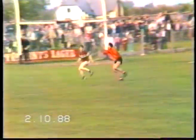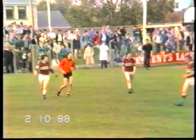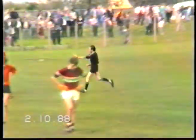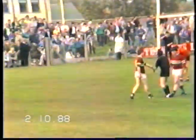Ger Gibbons on a break. Yes, it's going to... no. His man got it at the second attempt. He's been bottled up in there. The referee says he was fouled. Three lads don't agree, but now the referee is going back to have a word. With whom? With Ger Gibbons and Martin.